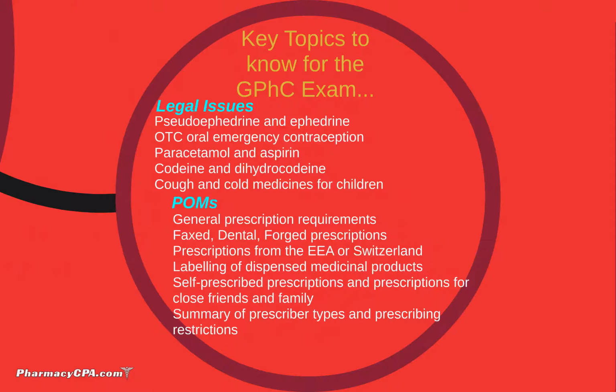Cough and cold medicines for children. The law changed around this maybe about 5 years ago, and certain children can't have adult cough remedies like Covonia, etc. And codeine you can't give to below the age of 18.